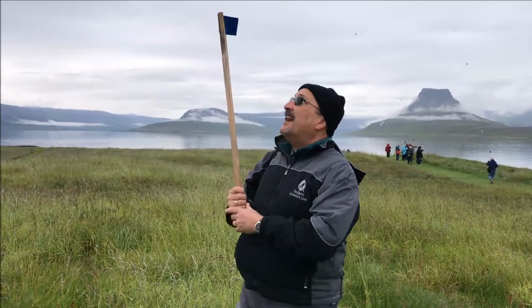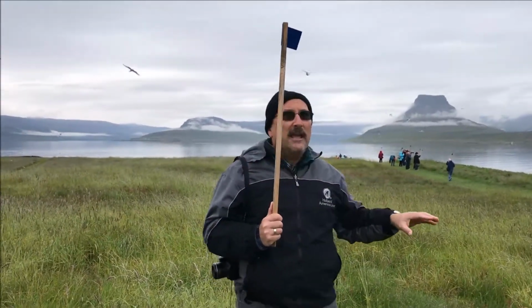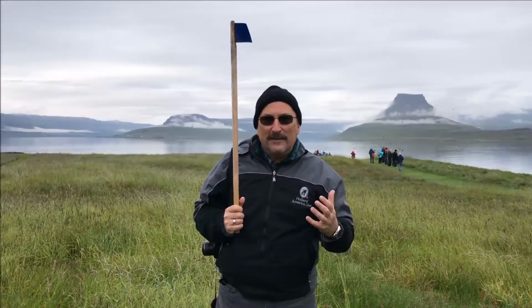But as you can see, we have to carry these sticks because these Arctic terns that are here, they're not the ones with the down, the Arctic terns lay their nest here and are very territorial. So we have to keep the stick up because they will attack the highest point available.